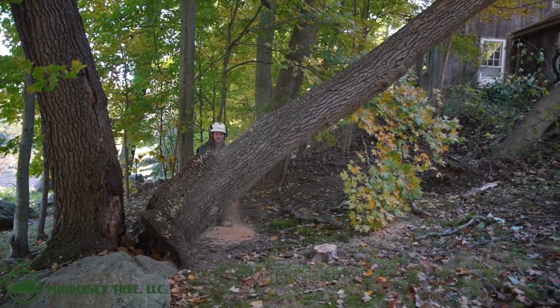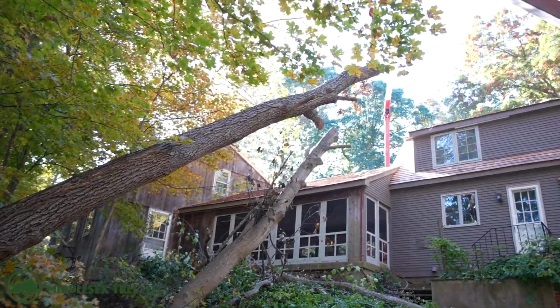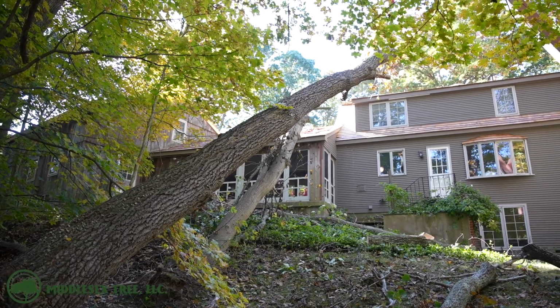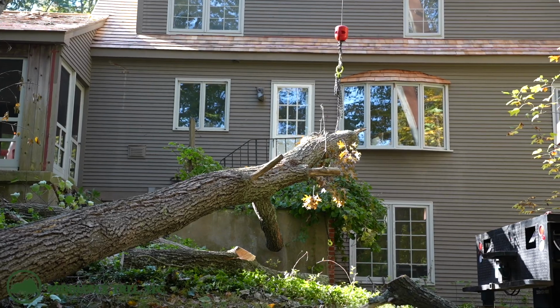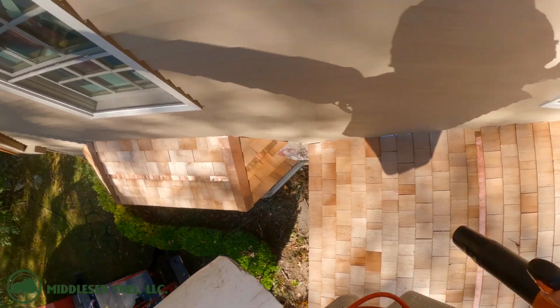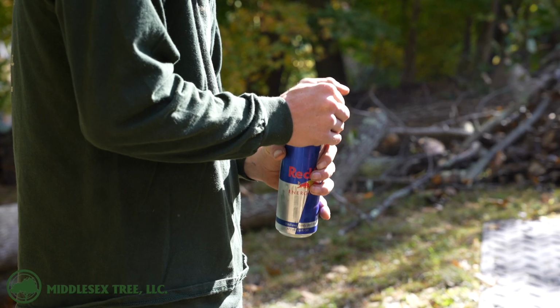Now, let's get back on ground level as the boys start handling the trunk of this tree and the tulip that it took down with it. Derek's gonna blow off the roof and get all the debris off of it while the boys down on the ground have a little liquid and get a little snack going.